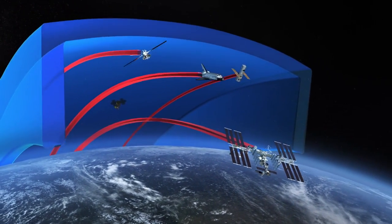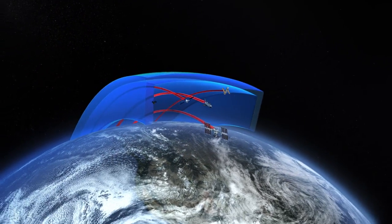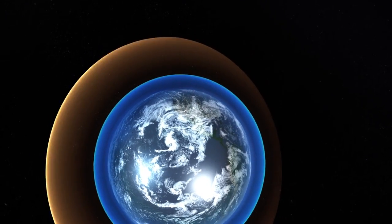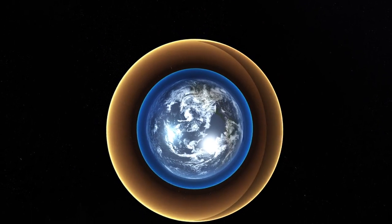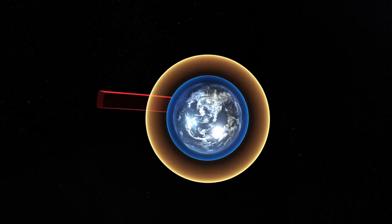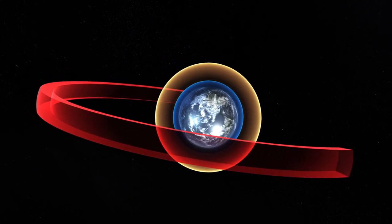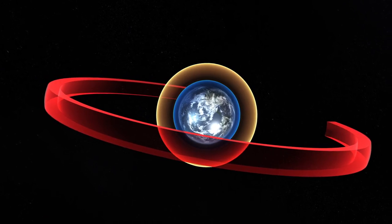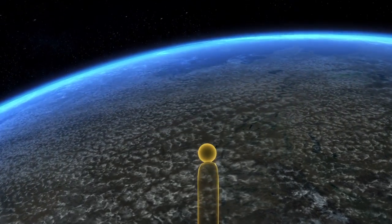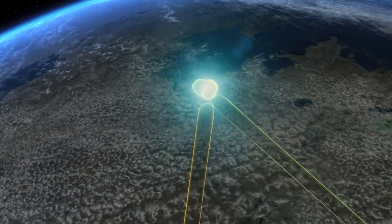Low Earth orbit, or LEO as it's called, is home to the International Space Station, the Hubble telescope, and most of our satellites. In middle Earth orbit, we find GPS and weather satellites. Geosynchronous orbit, or GEO, the orbit farthest away from the Earth, is crowded with communication satellites. With so many objects careening through the same altitudes, it's not hard to imagine that some may eventually collide.